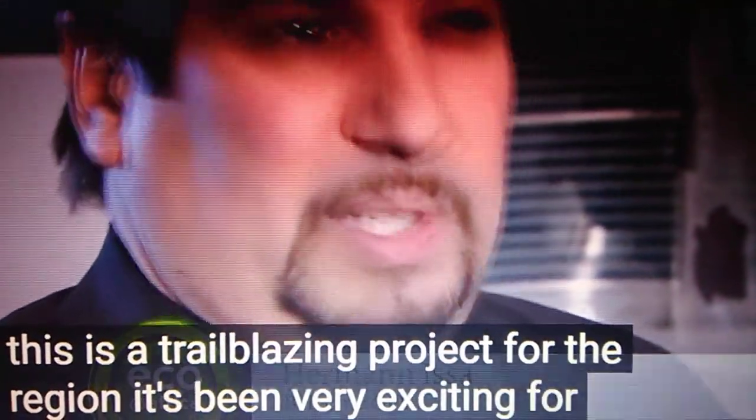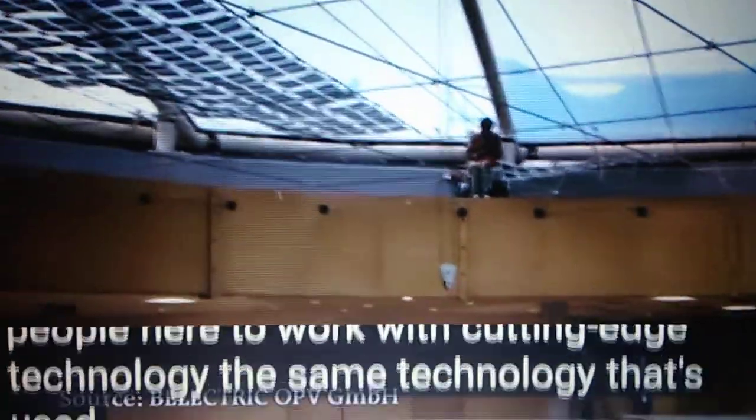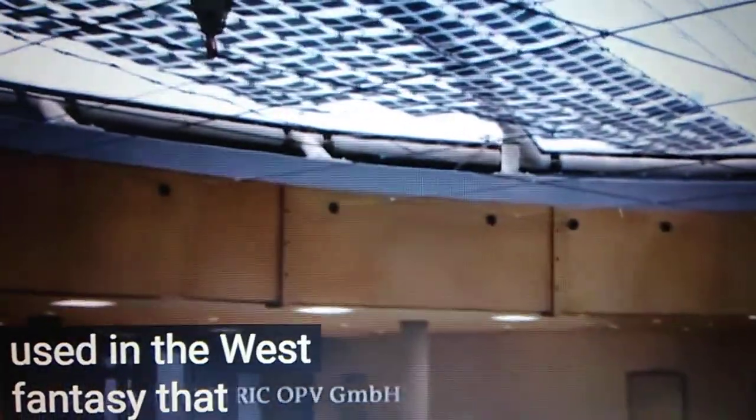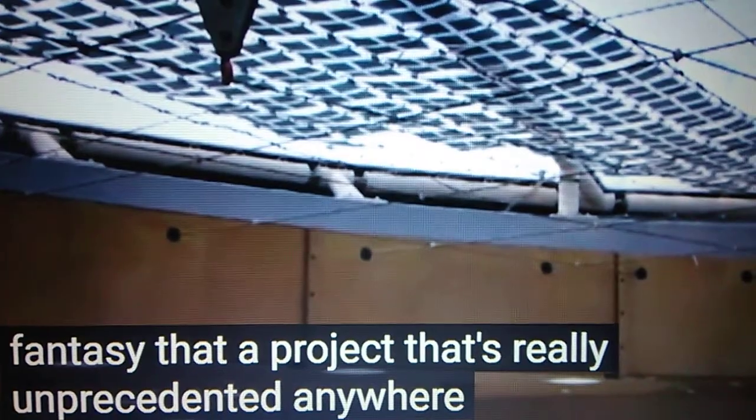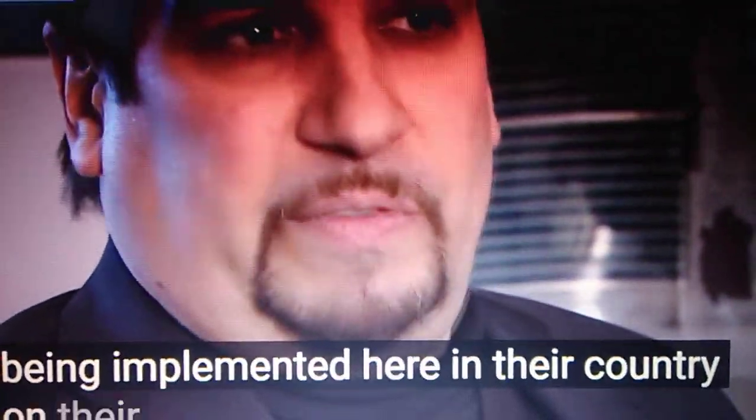It's been very exciting for people here to work with cutting-edge technology, the same technology that's used in the West, and to see that a project that's really unprecedented anywhere in the world is being implemented here, in their country, on their continent.